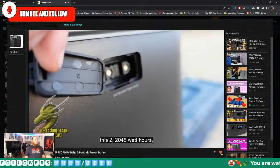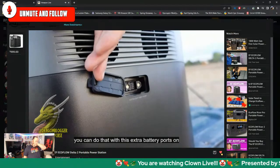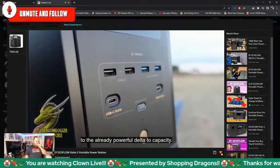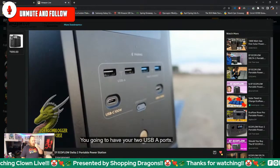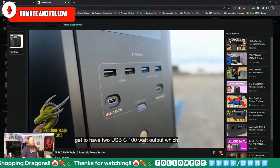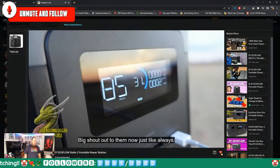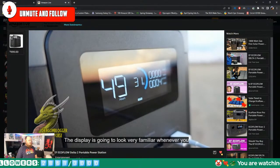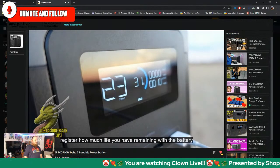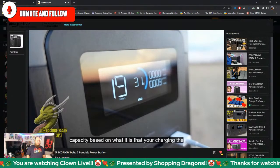Now, if you want to extend this to 2048 watt hours, you can do that with this extra battery port here on the side, so you can add even more power to the already powerful Delta 2's capacity. You're going to have your two USB-A ports, your two USB 3.0A ports, and this time you're going to have two USB-C 100 watt outputs, which is crazy because everything's being powered by USB-C, so big shout out to them. Now, just like always, the display is going to look very familiar. Whenever you plug in something, it's going to reflect and register how much life you have remaining with the battery capacity based on what it is that you're charging.